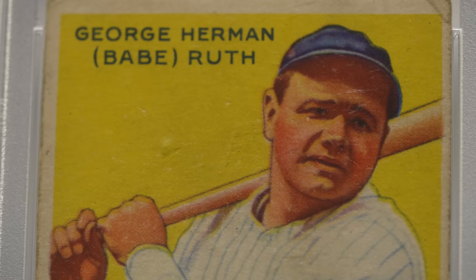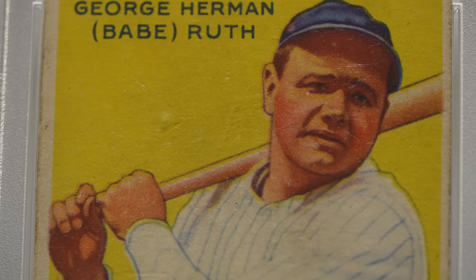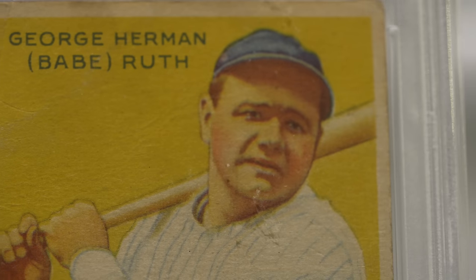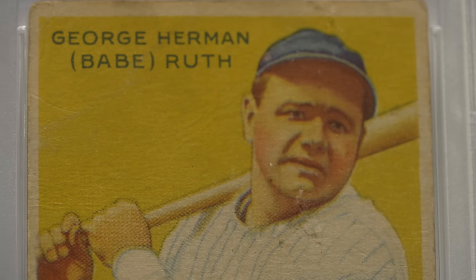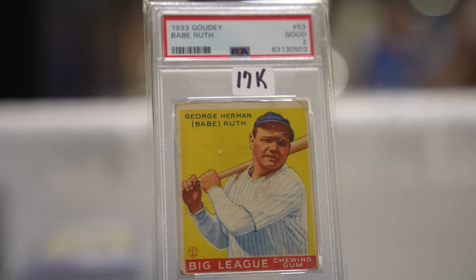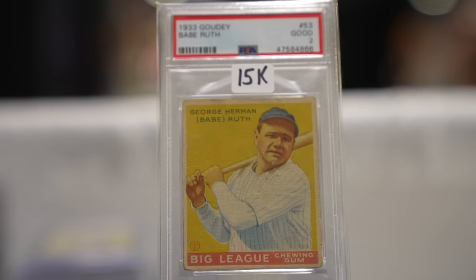I mean, look at the yellow background. It just blows the other one away. If you're gonna buy one, this is the one you want. It's amazing sometimes that they could be the same grade, but one could look so much nicer than the other. You find that a lot with the vintage cards. Correct. That's a beauty.